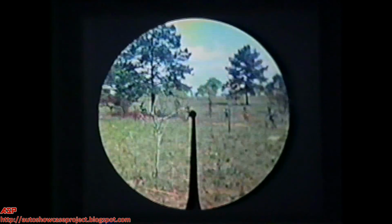For example, here is what an enemy soldier can see through his sights if use is not made of the terrain. A perfect target to be picked off like a sitting duck. But if the terrain, cover, and concealment are employed, this is what the enemy can see. Practically nothing.